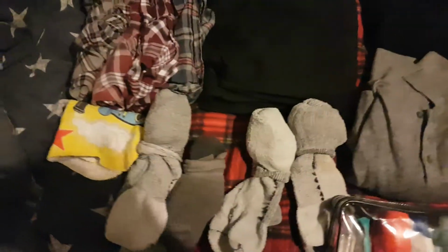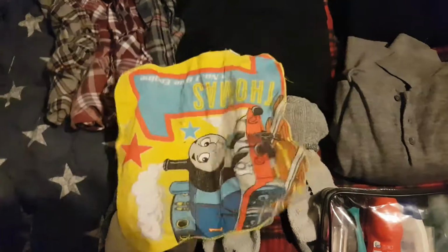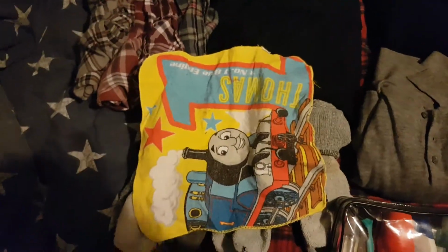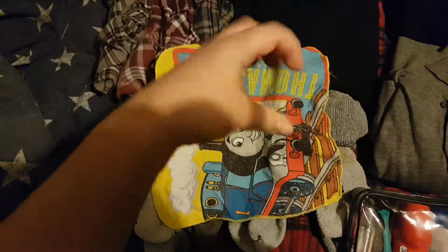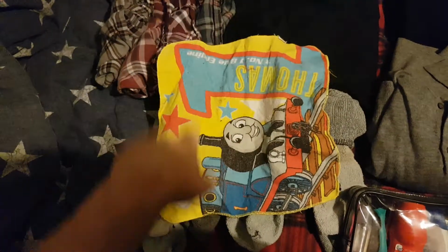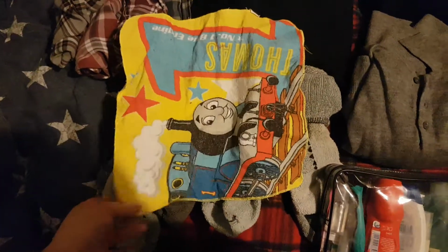Yeah. So onto his clothing, which, as I say, is really simple. He's got a face cloth. It does have Thomas the Tank Engine on it. It was one of those expandable things, you know what I'm talking about. They come really compact. You put them in water and then whoosh, and they always say it turns into a towel. And then you always get like a face cloth size towel.